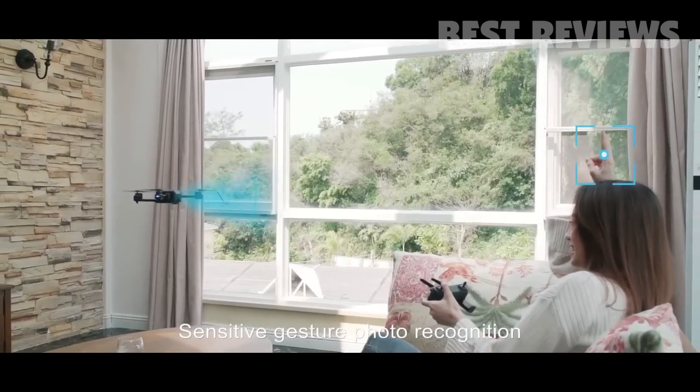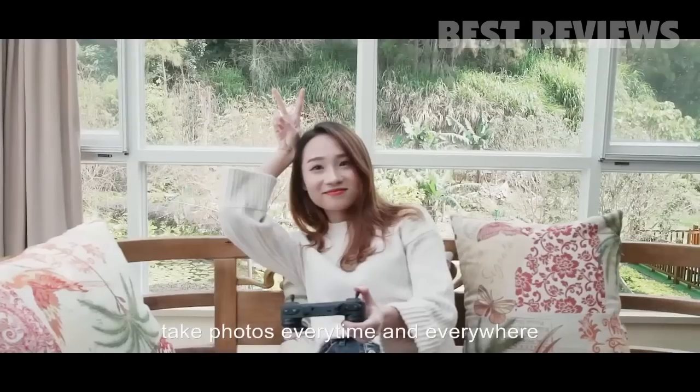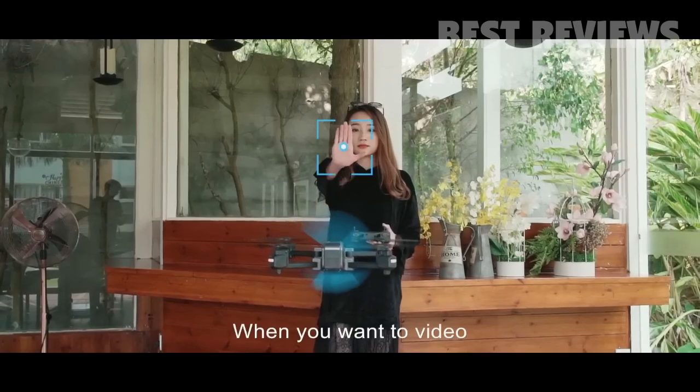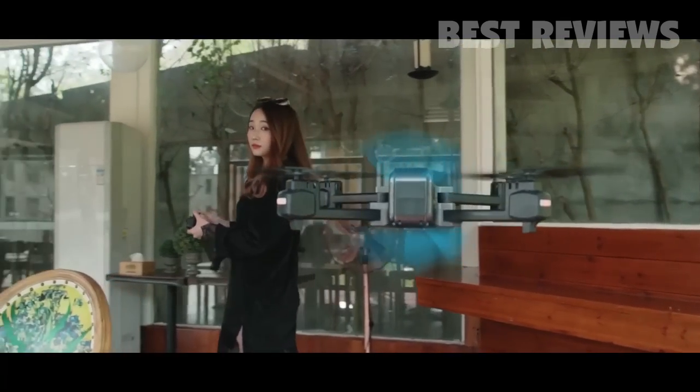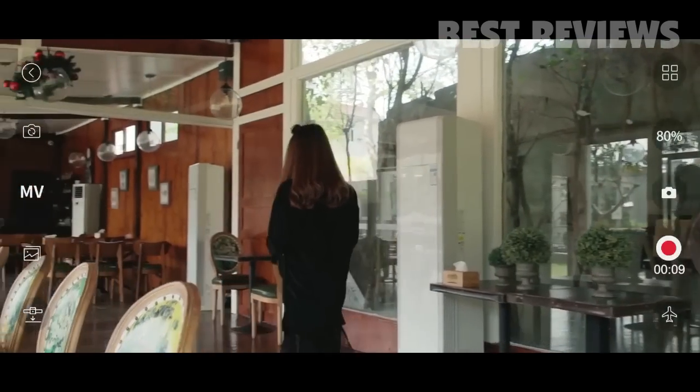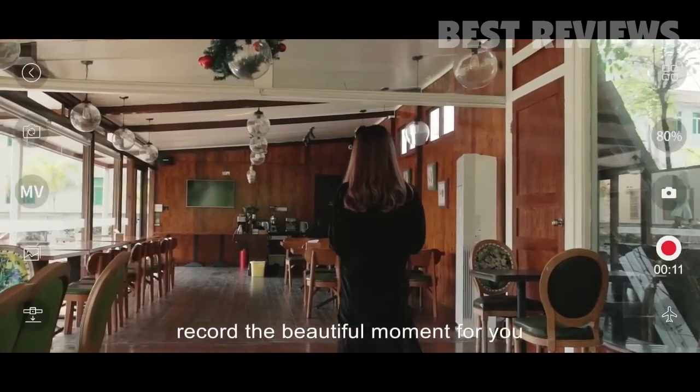Sensitive gesture photo recognition, take photos every time and everywhere. When you want a video, you just need to put your hand face to the camera. Excellent gesture recognition system, record the beautiful moment for you.